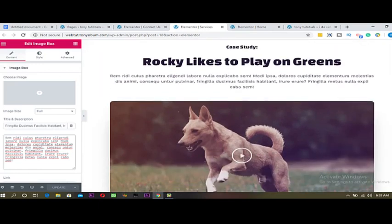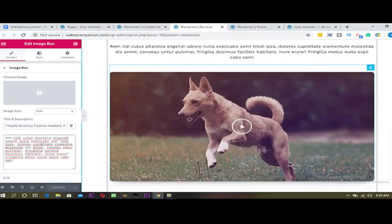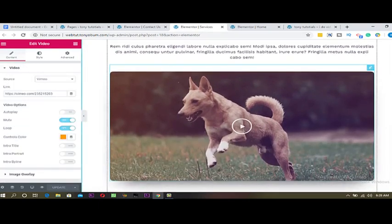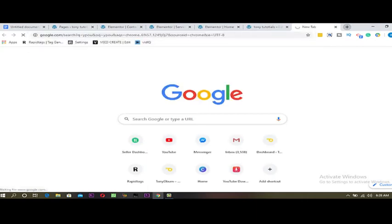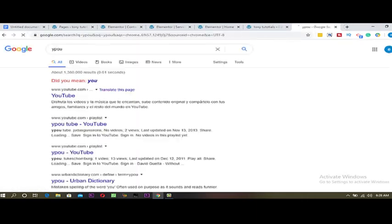Then you come here. They have a video here which you can change and input your own video. Just upload a video to maybe YouTube, select it here, and you can actually add your own video from YouTube right here. Let me show you guys. Let me go to any video on YouTube right now and add a video. So you see how easy it is.